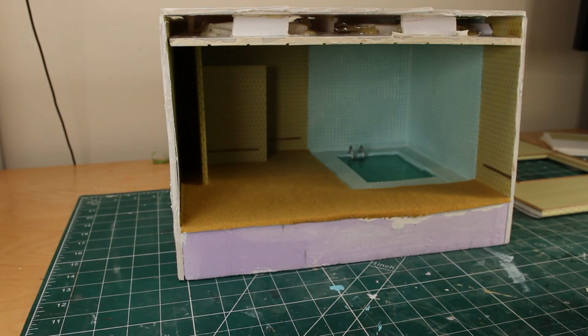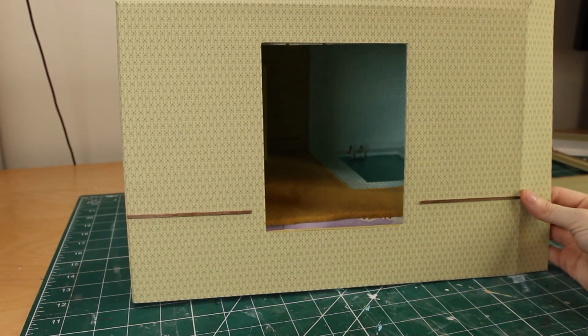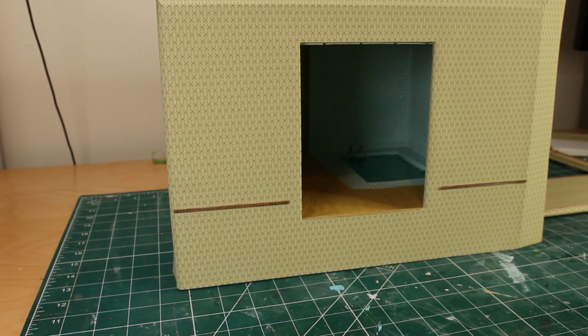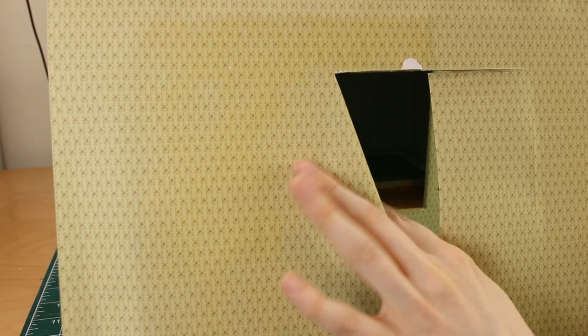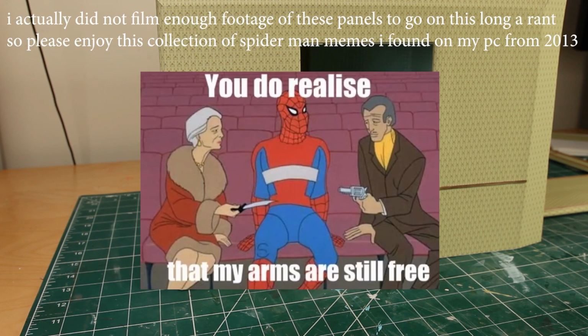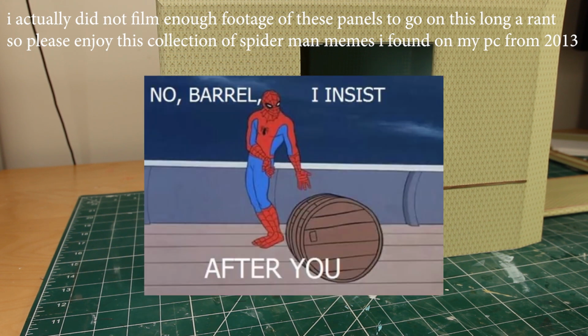And the last thing to do was add on the front panel, and here it is. Perfect. It was the first try, and that's a total lie. I tried a few times to make this front panel, and the patchy Mod Podge issue from earlier that I mentioned was coming for me. No matter what I did, no matter how thinly I applied it, it was so patchy. And then I decided to make a second version. Well, actually this was like the third or fourth because I tried the Mod Podge thing a couple of times.